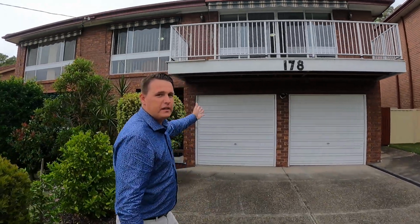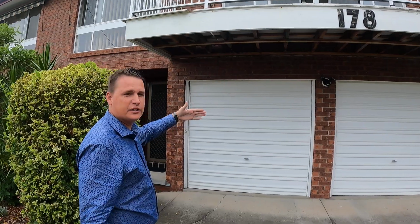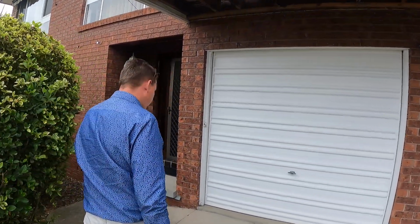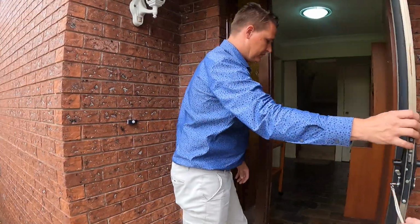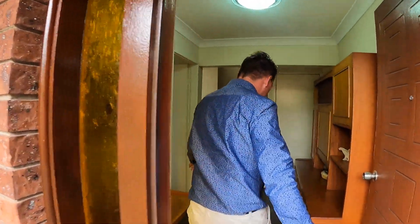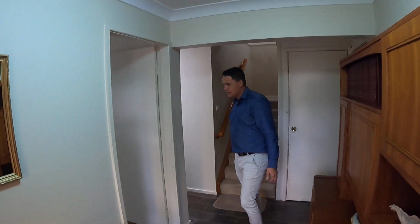So upon entry, you see there's a big double car garage. Once we go through there, you'll see there's a drive through and there's a big workshop in behind. Have a nice big entry here with a nice feature stone walkway.